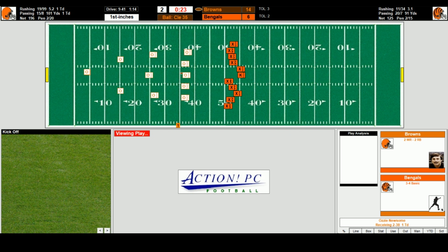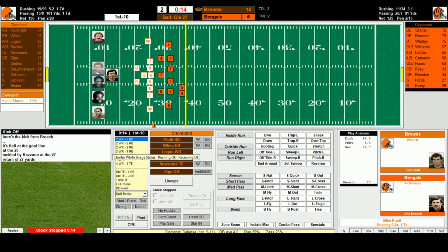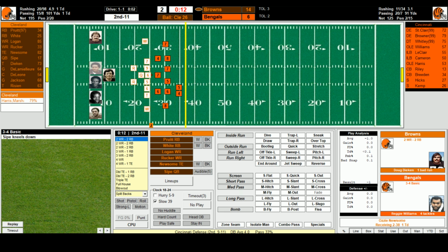So Breach to Hall at the goal line. 10, 20, 7-yard line. Rosano with the second special teams tackle. And with 14 seconds to go, Brian Sipe. Not supposed to take a kneel here, but he will. And that will be the end of the first half. With the score, Cleveland 14, the Bengals 6.